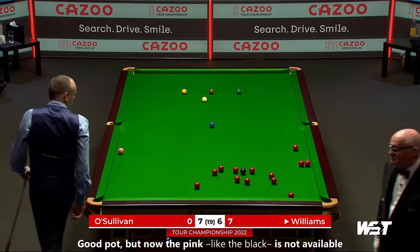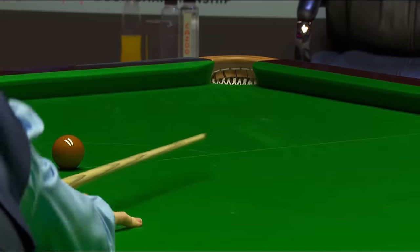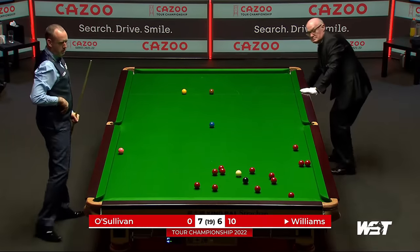Sacrifice that though for where the cue ball ended up. Absolutely plumb on this green. Trying to bring the black into play. He's done it. Fabulous shot.